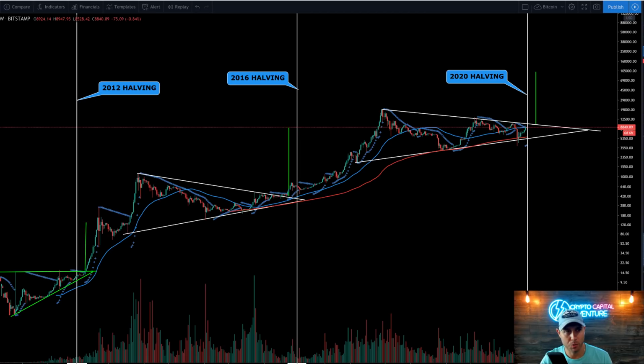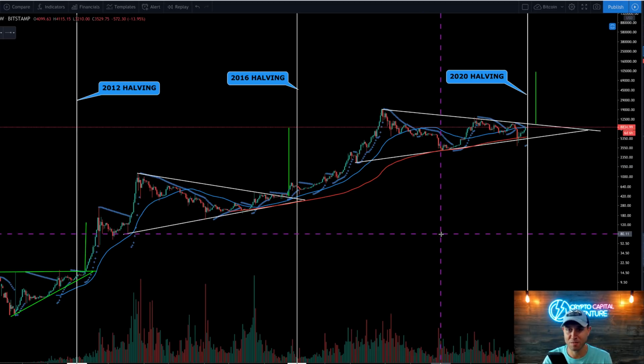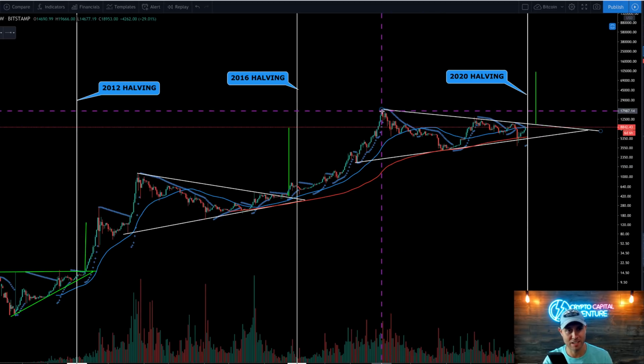Let's jump into the charts. Here we go. So, zoomed out. This is it, the macro view. Where are we for Bitcoin? The $100,000 breakout, yes, it is in play. Yes, that's what we've been talking about for years now, right? Even from the bull market high back in 2017.